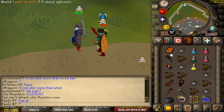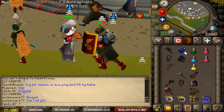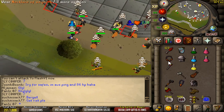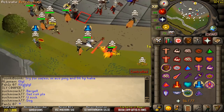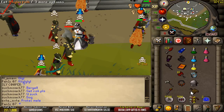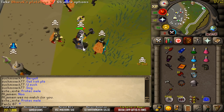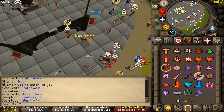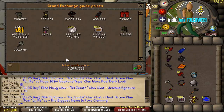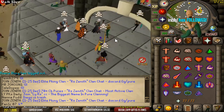Yo, that worked. Just bad hits. I clicked through him. Hey, it worked. I clicked through him, but it still worked in the end. I missed the tick because of the click through, so it wasn't even my fault, but that was really clean. Loot is 6.5 mil. I think that's everything, I don't think I left anything on the floor, but that was clean. Just wish I didn't click through.